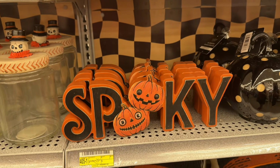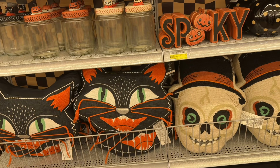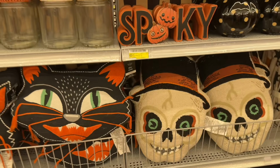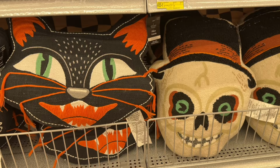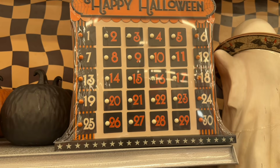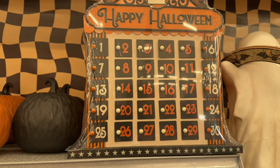I think I'm going to go get a cart. We got two more pillows, the little vintage kitty and the skelly. They're both $30. This is so cute. I forgot the name of what these are. They have like little spooky gifts in there for the 31 days of Halloween.